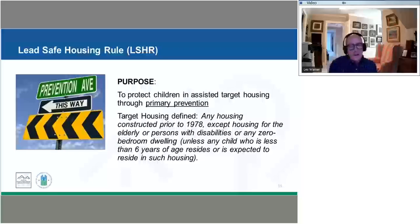So I want to talk a little bit about the lead-safe housing rule. What this is doing is requiring that there be an evaluation of the property, and this applies for property owners, managers, particularly for tenant-based rental assistance. But depending on the level of assistance, the type of activity, and that's why we have different subparts that we're going to be going through, we will have different requirements on that. So essentially, we're trying to set some minimum federal standards in place.